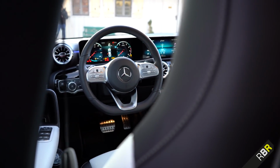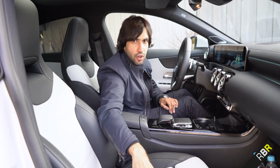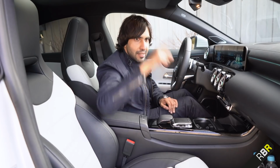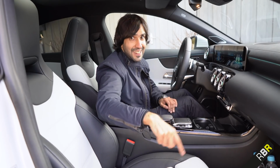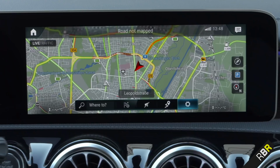But it's not just that. Let's say it's late night and you're trying to find something in the passenger footwell that someone dropped earlier. It will detect that, turn the lights on for the passenger side, and help you look for whatever you're looking for. That's how intelligent this thing is. And it goes beyond that.